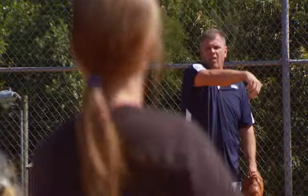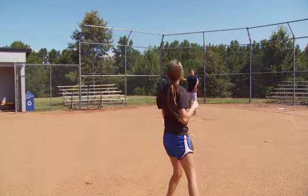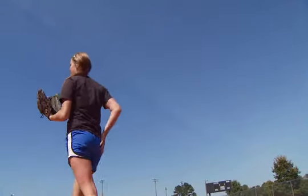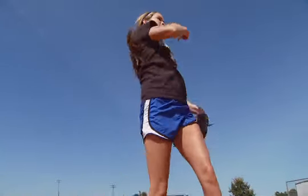You would never know this college softball star pitcher just a few months ago was facing surgery for a badly torn ligament in her elbow. Her injury was so severe she had to sit out many of her team's games. Oh, I had terrible pain in my elbow. I couldn't pitch. I was going to be done for the season.